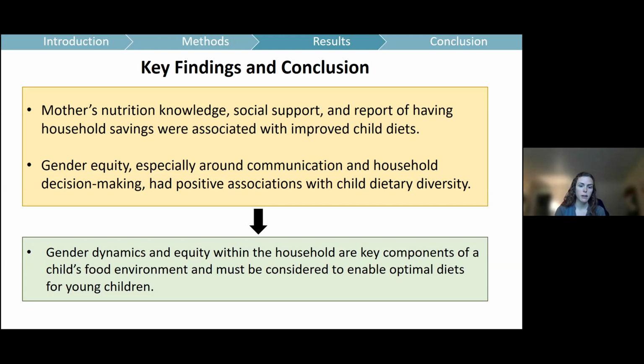Therefore, gender dynamics and equity within the household are key components of children's home food environment and must be considered to enable optimal diets for young children.